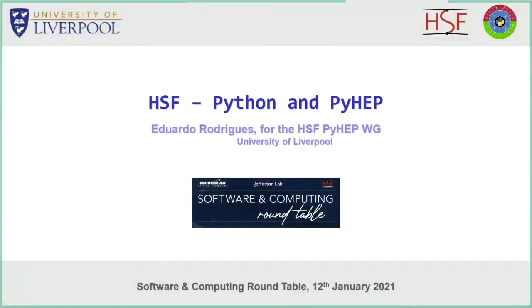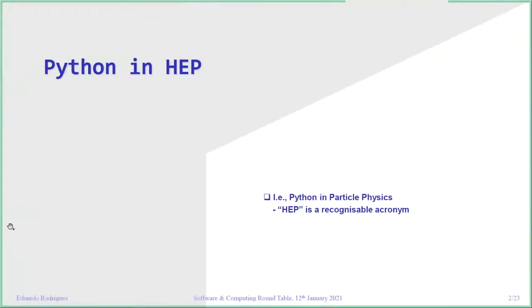Excellent. Hi everyone. So indeed, I'll focus now on PyHEP, which stands for the Python HEP Working Group within the HSF specifically. First of all, PyHEP actually means Python in High Energy Physics. Don't think that this was just a focus on HEP, but it really is particle physics. Of course, Python PP would not be so easy to say and so recognizable. But it really was from the beginning particle physics, and you will see from the communities involved in the discussions and workshops and so on that this is embracing the largest possible community.